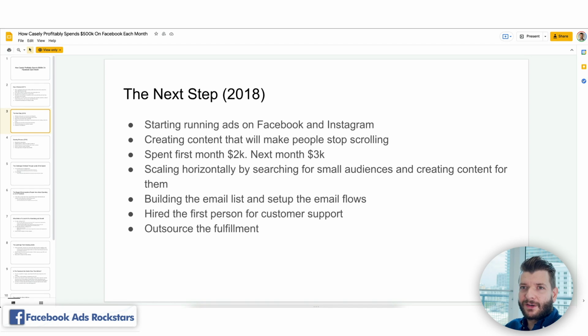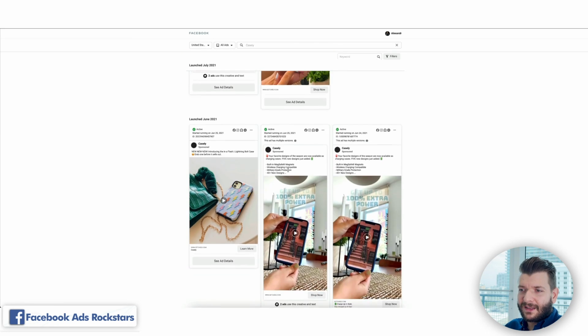A lot of the feedback would come from customers because they would comment on your ads. And this is what these guys have done. They spent a lot of time analyzing those comments, what people were happy about, what people were not happy about, and that built the foundation of what their brand is today. That was 2017, 2018, when they started running ads. You can see they're running ads here. So these are their ads.